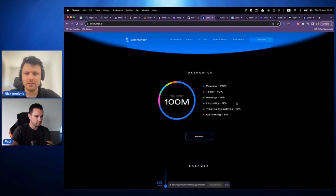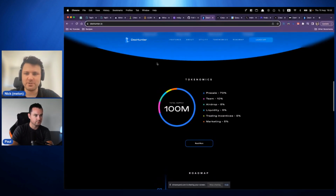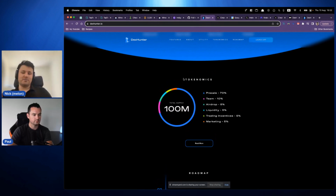Yeah. So also we published our new flashy homepage as well. But yeah, we published the tokenomics, so we're putting 70% towards the pre-sale on 22nd August. And here you can see the breakdown. We're taking 10% for the team, 5% for the previous holders airdrop because we're doing the previous Jungle NFTs to token transition. And then we're getting a couple of other percent for incentives, marketing and providing liquidity.